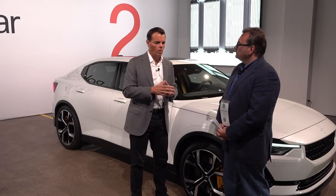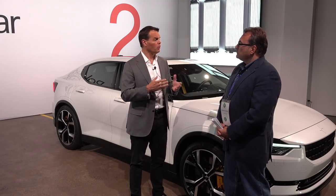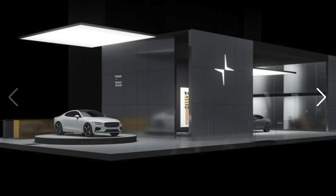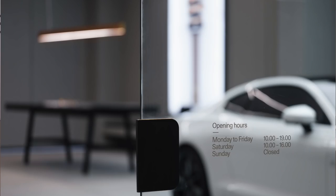Very good question. So we will have Polestar spaces within our network. The place where the consumer would interact with the vehicle would be a very small 250, 270 square meter space, not unlike where we are today. That's where the process would take place if a customer wants to come in and learn more about the vehicle and meet with a space ambassador.